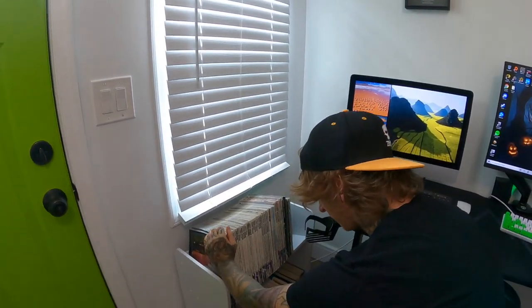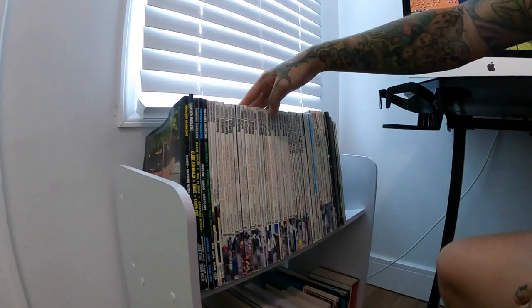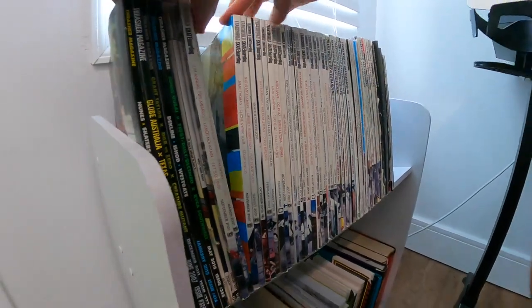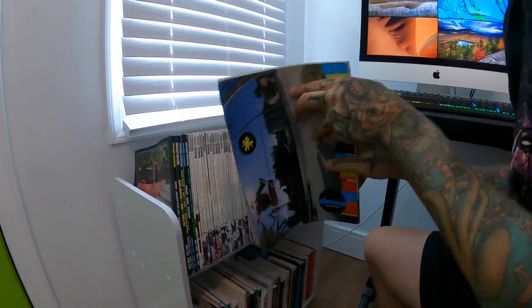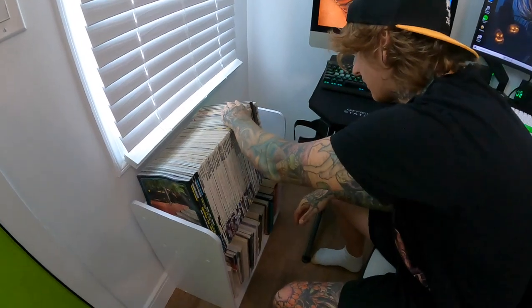And we got all my Transworlds from when I was younger. I got like 24 of them. Most of them are ripped up, but at least the spine is in good enough condition to save. But let's see, there's some good ones in here. A lot of random, Jamie Thomas. Somehow, these were all just in a box in the basement. I was like, why don't I just display them? Because they're actually pretty cool.